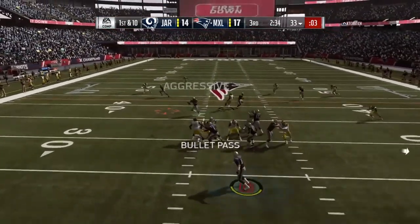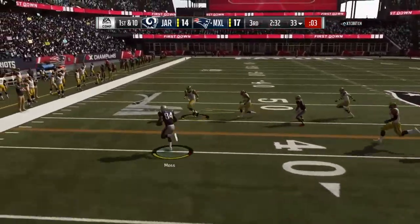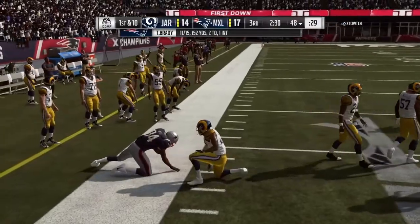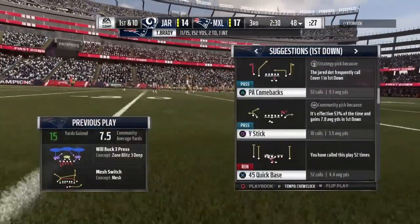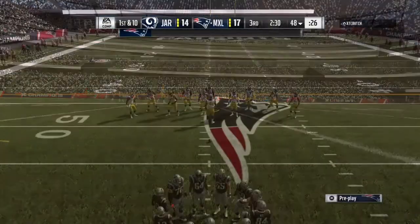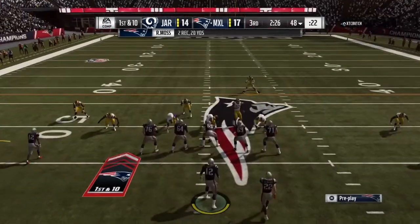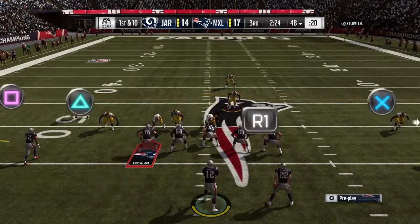On 1st and 10, here's Brady. Quick hitter here, it's complete. 15 more there, and they're on a roll. It's another 1st down. Doesn't matter whether it's a zone coverage or man coverage, the drag route can be effective when it's run well.